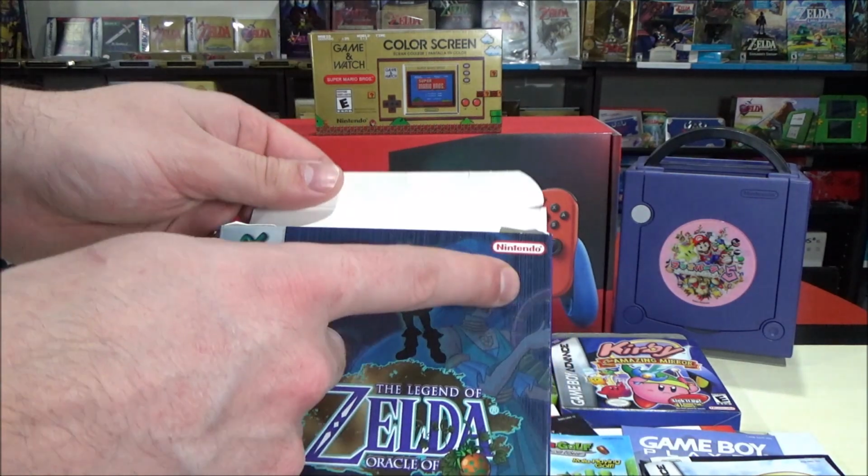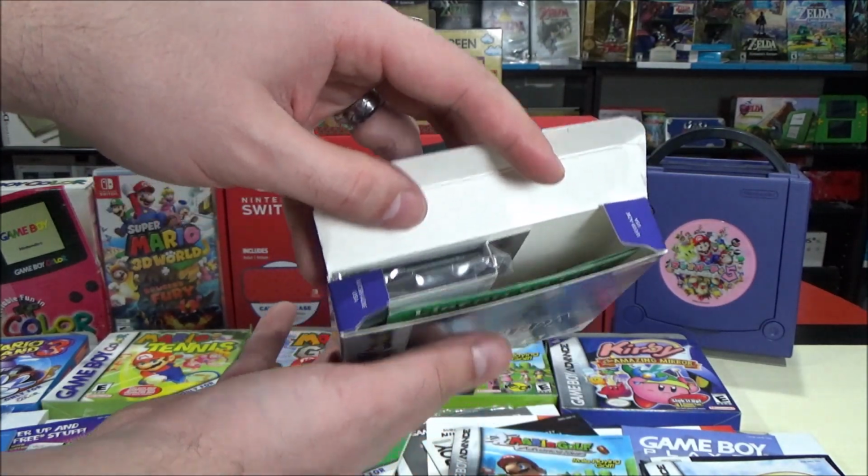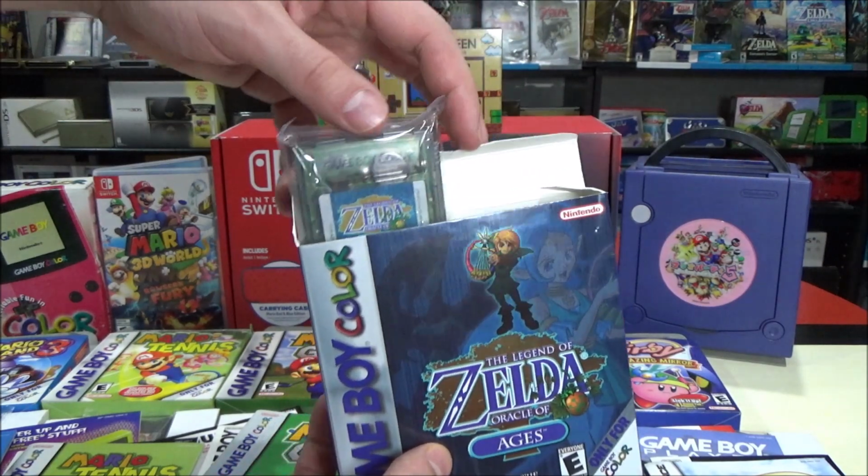There is a slight little dent in the top corner of the box. Otherwise, the box looks pretty good. We do have a built-in tray here, so you do have the game looking in great condition in the baggie.